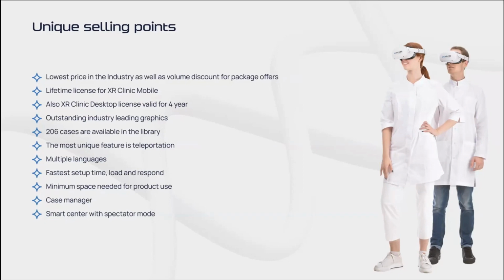We offer a lifetime license for XR Clinic Mobile, as well as XR Clinic Desktop license, valid for 4 years. In our product, you will see most realistic, outstanding graphics, over 200 case scenarios available to work with in our library.